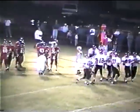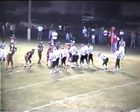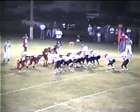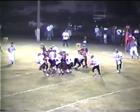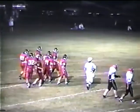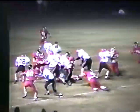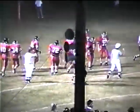Van Gelder and Ken Slinker combined on the tackle. Brandon Weldy runs a sweep around the left side. Michael Miller, Dusty Van Gelder, and Travis Jernigan picks up the first down.